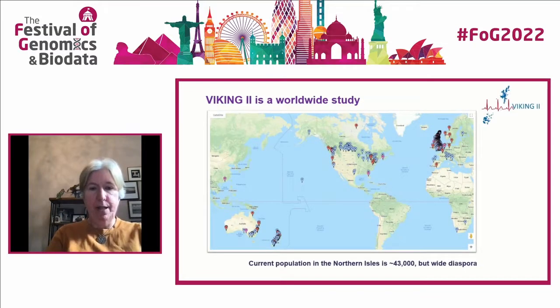So I just wanted to illustrate the worldwide recruitment that we were able to do by showing this world map, and it illustrates that the historic emigration routes of people from Orkney, for example, going to work in the Hudson Bay Company, is still evidenced today by our participants across Canada, and also the emigration of people from Shetland to New Zealand and the east coast of Australia. So the current population in the Northern Isles is approximately 43,000, but there are people, and therefore their genes, dispersed all throughout the world.